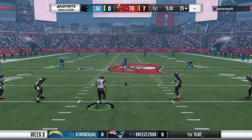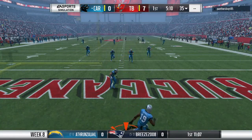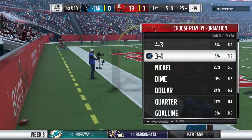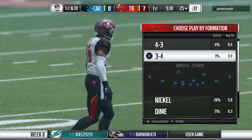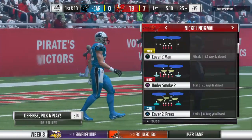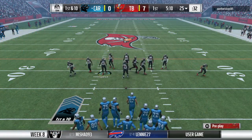Set now to kick this one away, and off it goes. And this will not be returnable. It's out of the back of the end zone for a touchback. Here's the Carolina offense as they get ready to take over here. And the last drive, their first drive, 3 and out. What changes here, if anything?